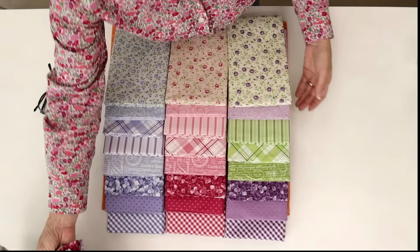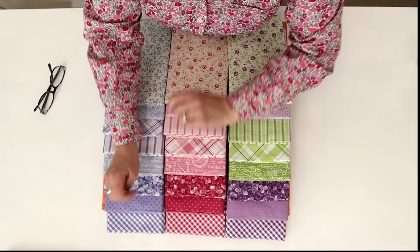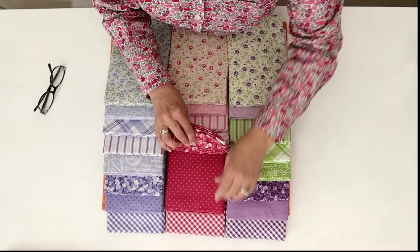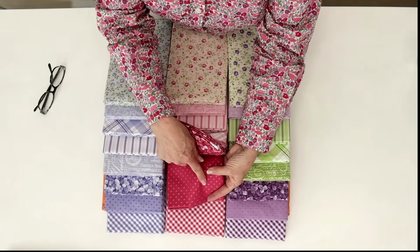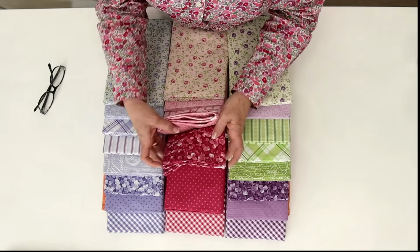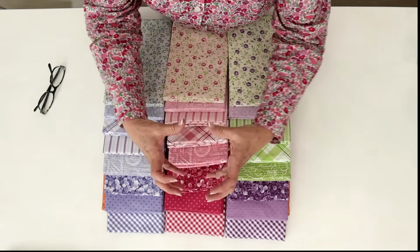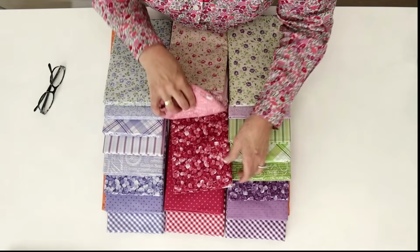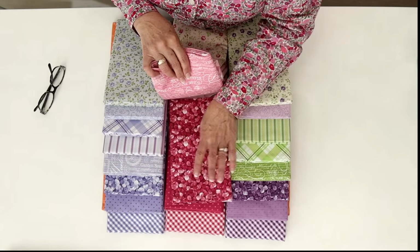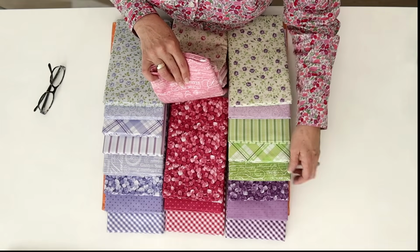Let's look at the coordinating prints. We've got an excellent check on the bias. We've got this pearlized dot here. It's really subtle, really pretty. We have these close-up hydrangea flowers. So just picture a giant hydrangea. It just goes on and on. We've got it in the purpley blue, the pink, and the true purple.